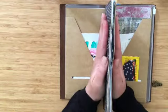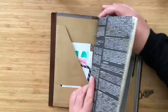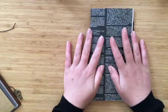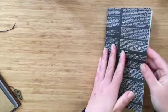So what I thought I would do is take out my junk journal because it is still a little bit bulky. Uh-oh, got my bookmark in there. I always do that. All right, we are going to move this to the side. This is going to go on my spread for today, I hope. So I thought I would do a quick flip through of this particular junk journal.